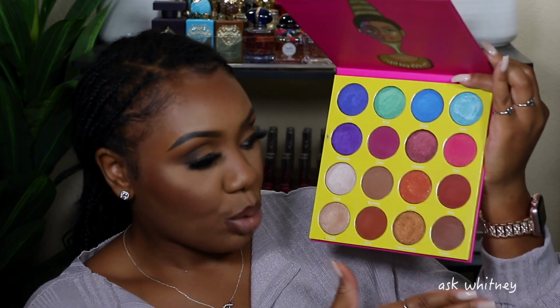I feel like Juvia's Place has gotten better at placing colors in a palette. So for me, this was just so abrupt. Like you have a colorful palette and you have a neutral palette, and they honestly look like two separate palettes put in one. And I'm going to use this as an example, right? So let's take the Culture 2, for example, right?